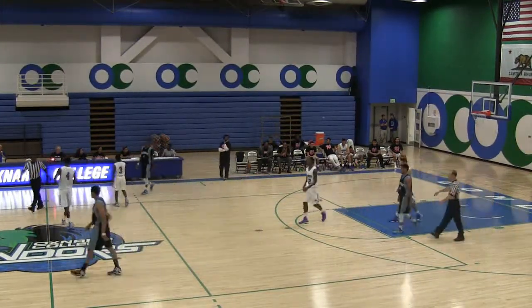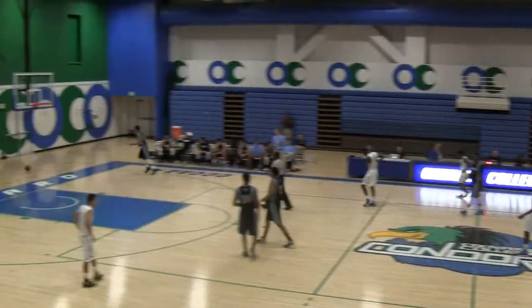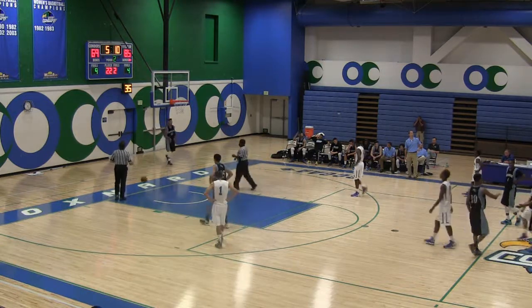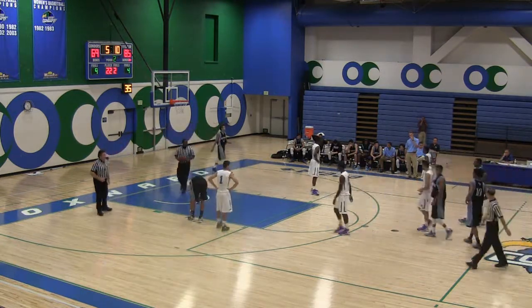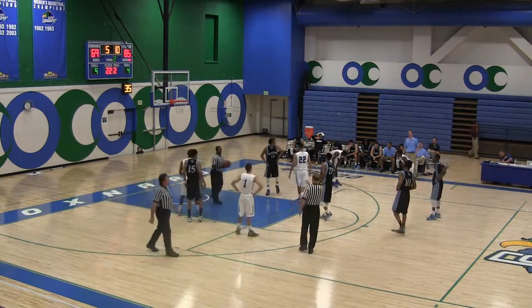There's a reach in, and a foul is called on number 22. That is Eric Zambrano, his second of the half. It is a 19th foul for the Condors. At the line for Moorpark, number 23. Moorpark will be going to the line for 2 free throws.